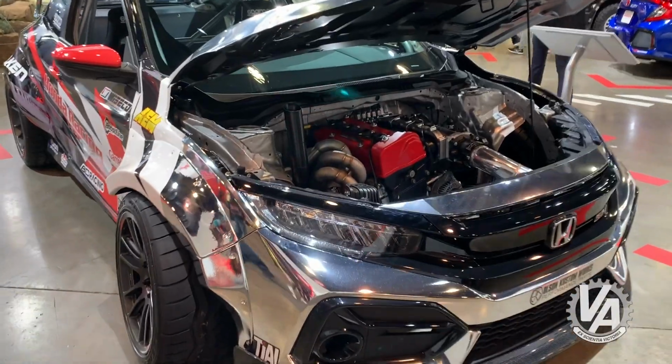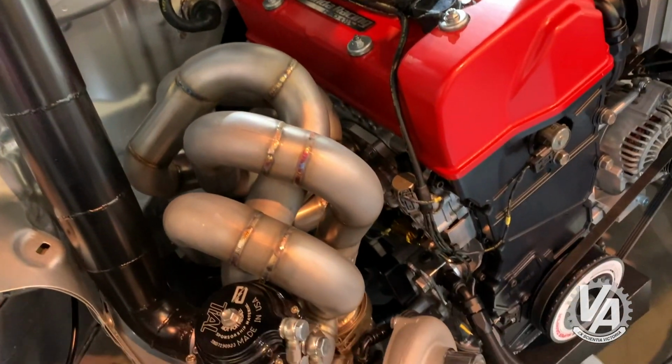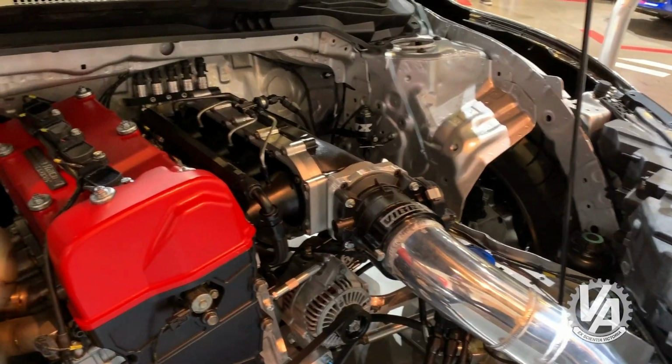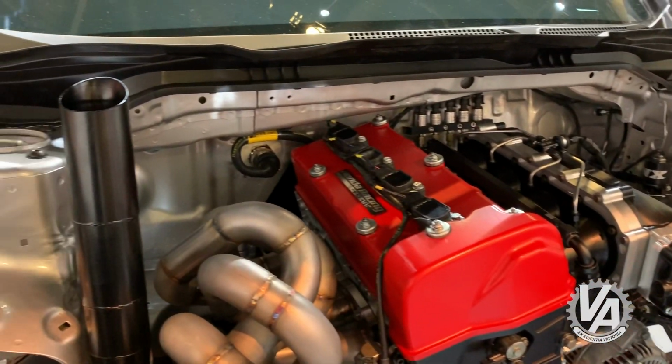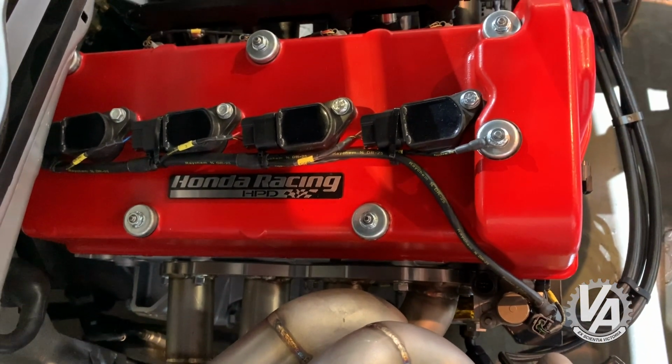It's powered by a K24 engine, turbocharged with nitrous, and we're super excited to get it out on track. Because the engine is the same program we ran in the S2000, we know exactly our power band. This one has been slightly modified as far as torque curve though. We are trying to push the torque curve to the left as much as we can without sacrificing anything on the top end.